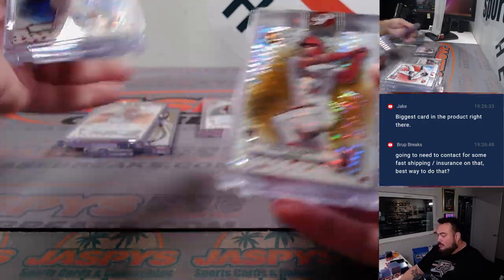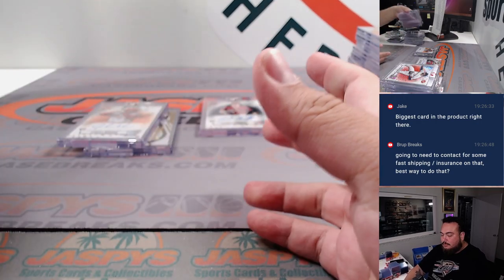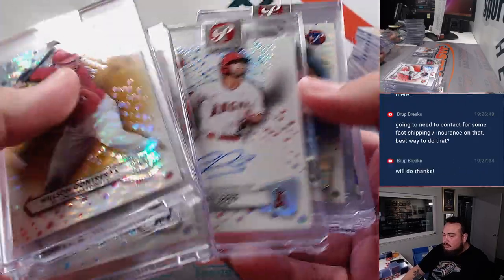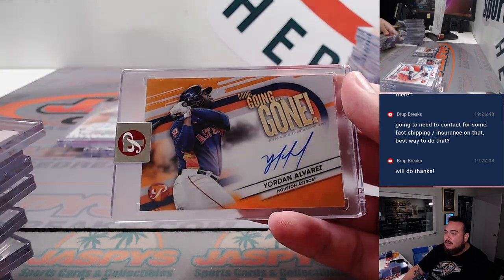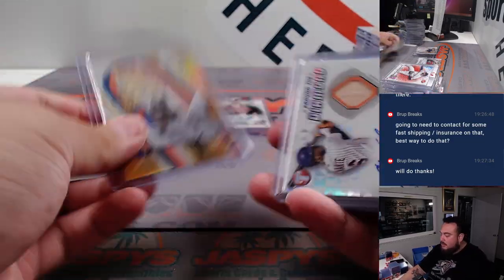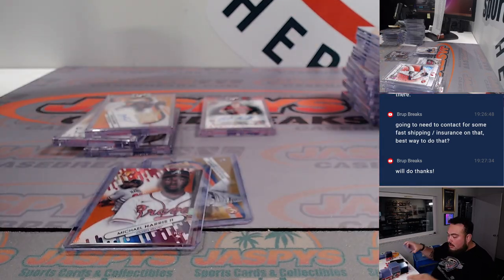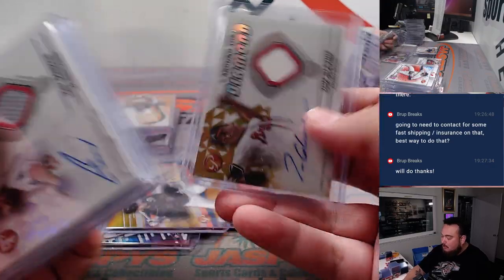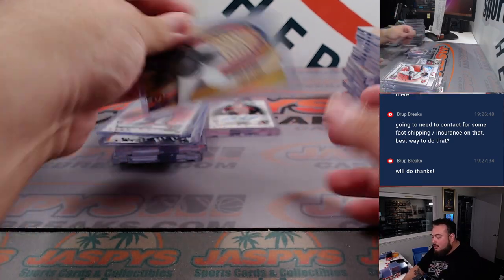Jordan Walker orange. Can't forget about that. And then we hit an orange going gone right here as well, Jordan. As well as a gold. Francisco Alvarez going gone. Orange Michael Harris. And then Josh Jung red out of 5. Mike Piazza going gone gold. And then Tom Glavine. Look at that. Look how much stuff we got, guys. A lot of beautiful stuff here, guys.